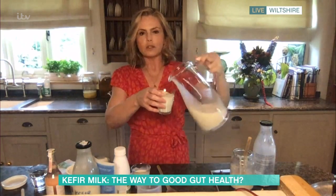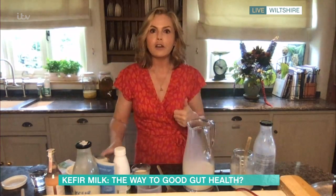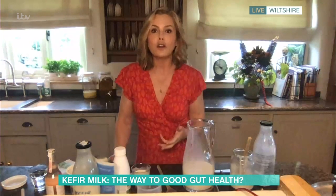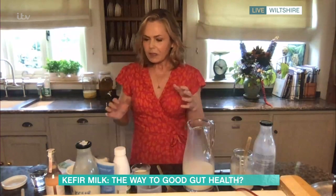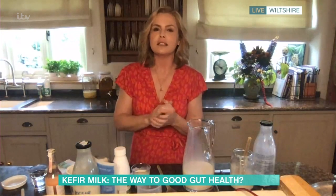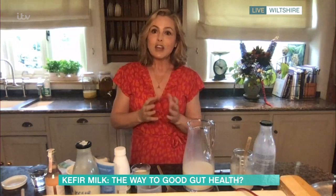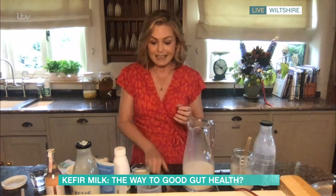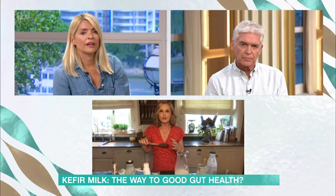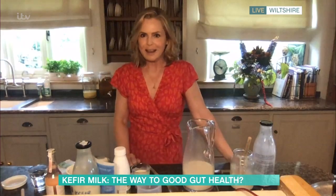I drink a small tumbler full, and you can give it to the whole family. You can use it on things like granola or cereals. You can make kefir ice cream. If you're having fruit and yogurt, you can have fruit and kefir instead. You can stir it into soups and sauces. It doesn't like getting too hot, but it doesn't mind being cold, so you can freeze it. You don't need a lot of it, because each spoonful contains literally billions of beneficial good bugs that are so good for our overall health and our immunity. So quite important right now.